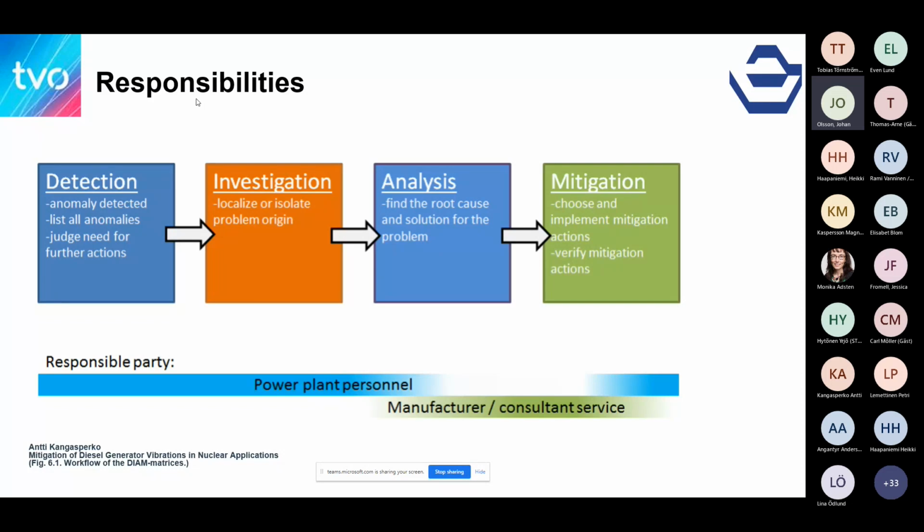And after that, if the anomaly is found, we assess whether any further investigation is required, and then we move on to the investigation phase, which is about localizing and isolating the problem. In this stage, the tool suggests some methods and measurements that can be used to further investigate the problem. And then we move on to the analysis phase. The point is to find the root cause for the problem.